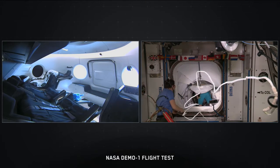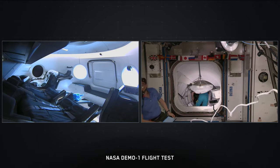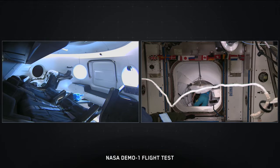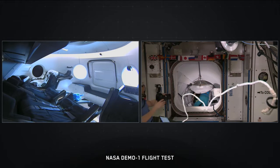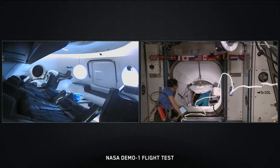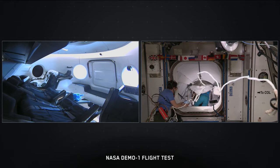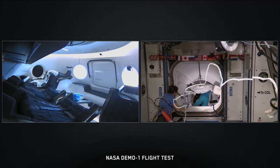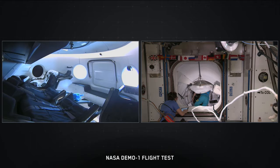Again, you're going to see Oleg and David up at the hatch and hanging back in node 2. Hopefully on the left-hand side of the screen, inside the Dragon capsule, we might be able to see some of that hatch open activity. Yeah, it's really unique to have this perspective from both sides. So standing by for hatch open.